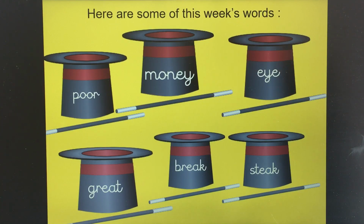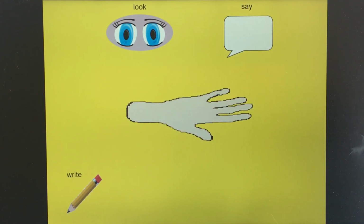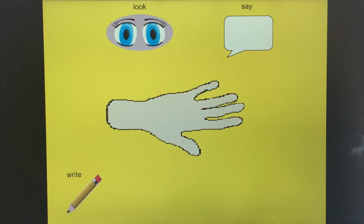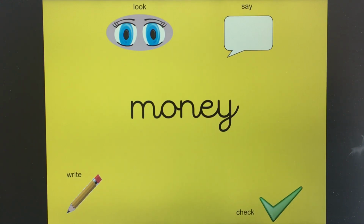Okay, so let's get spelling them. So have a good go at spelling this week's words. First up, pour, pour. Have a go at writing or saying the spelling pour. Are you ready to check? Pour, P-O-O-R, pour. Money, money. Are you ready to check the spelling of money? M-O-N-E-Y, money.